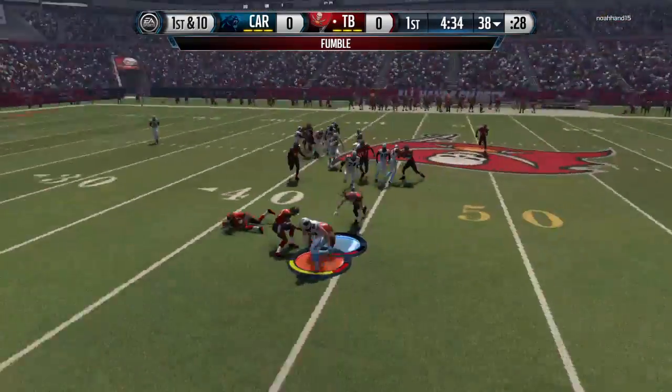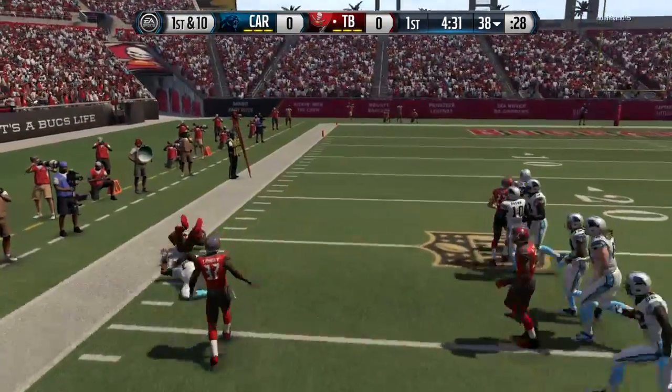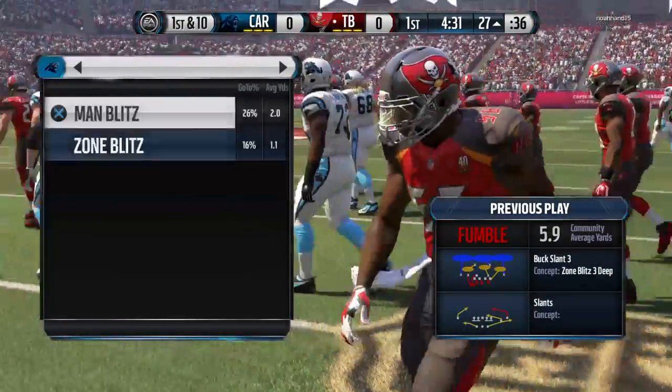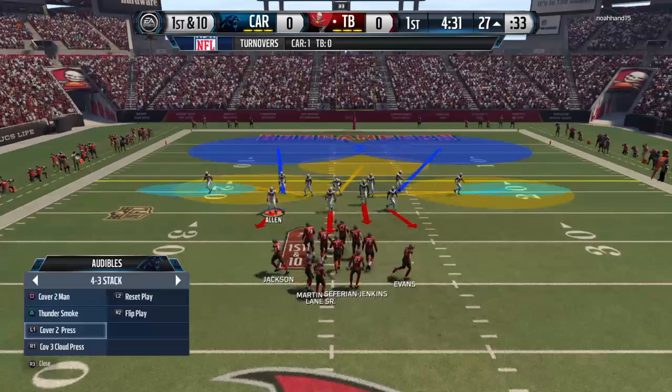Ball is out. A recovery by the defense. Tackles made. It's plain and simple. If you want to stay in the game, you got to hold on to the football. That time, that fumble, that was careless. Keep those hands wrapped around it when the defenders are getting ready to hit you. Hey, the offense has a chance to do something with this drive.